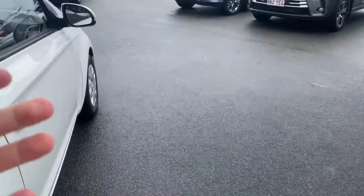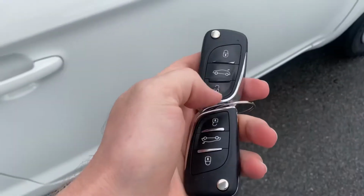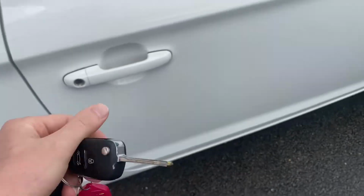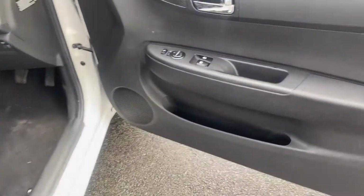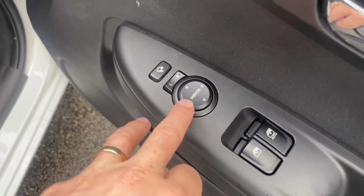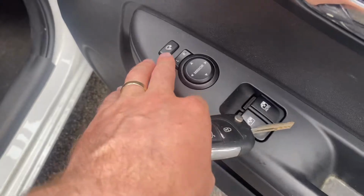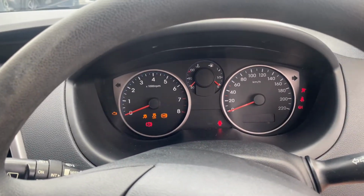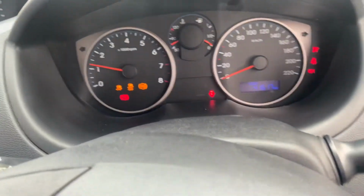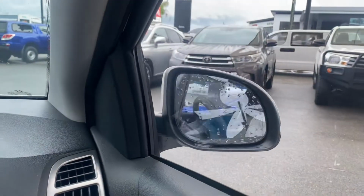I'll just jump around to the driver's side. So, got here keys to obviously open and unlock the car. So, got an electric folding button as well for the mirrors, and also all your electric windows as well. So, for $10,990, there's a lot of value with that particular vehicle, and the technology that's associated with it is really, really good value for money. You can see that, fold them in.